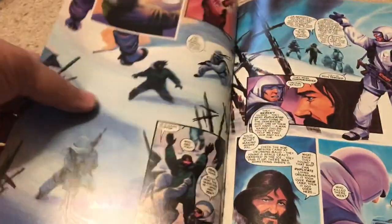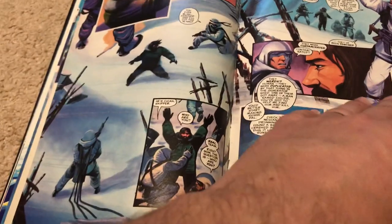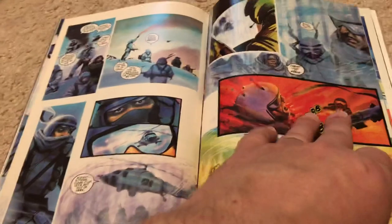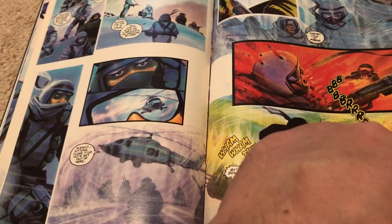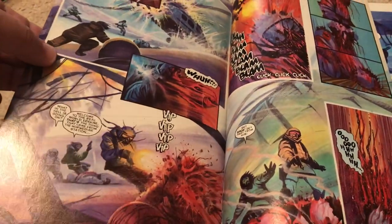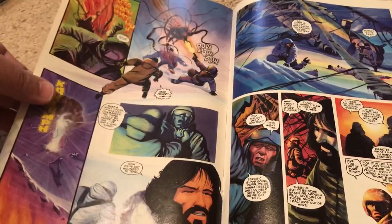The artwork in this is really, really good. I don't know if you remember the ending of The Thing when they're sitting there and they're not sure which one is infected or not. So maybe this is a follow-up. It is pretty gruesome. There's a lot of blood and gore in this.